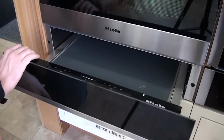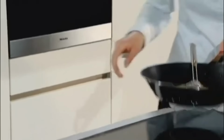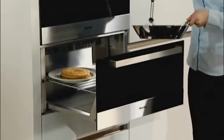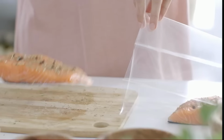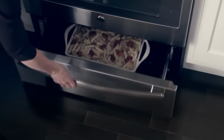That drawer isn't for storage. For many ovens, that's a warming drawer. After you're done messing up your stovetop and baking in the oven, you can throw the food in there to keep it warm while you're waiting for dinner to be served. Who knew you had the ability to act like a restaurant and keep things hot while waiting for the rest of your food to cook? It's a neat little feature that could really change the dinner party game.